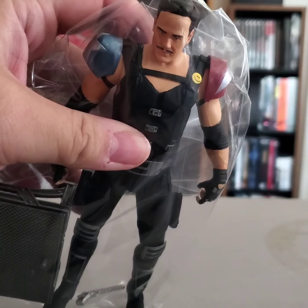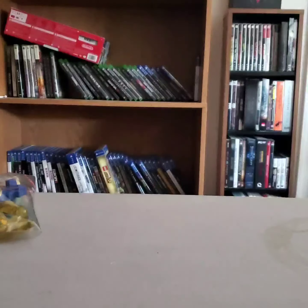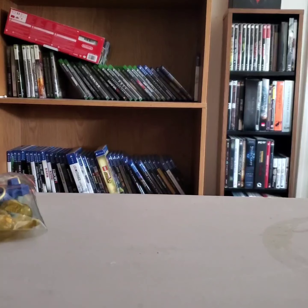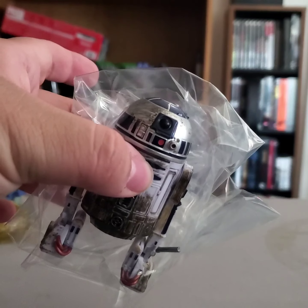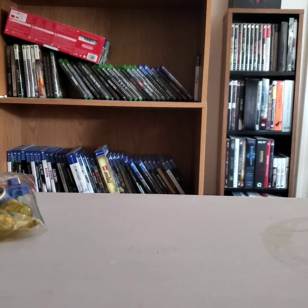Movie version of the Comedian. This is the variant without the mask. This is the Dagobah R2 that came out recently. This is the only R2 I have. I don't have like a cleaned up classic R2. I just haven't found one for a good price yet. I think there's a couple of re-releases that are coming out soon, so maybe I'll be able to get one. DC Direct Sandman. This is a Justice Society version.